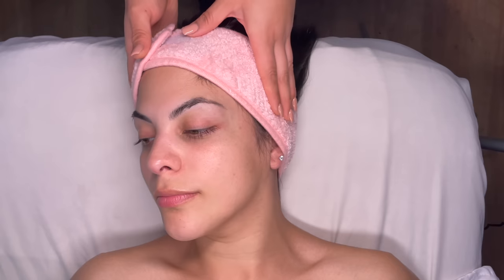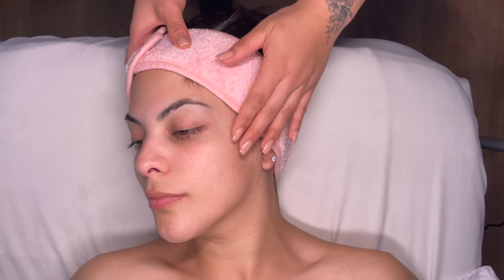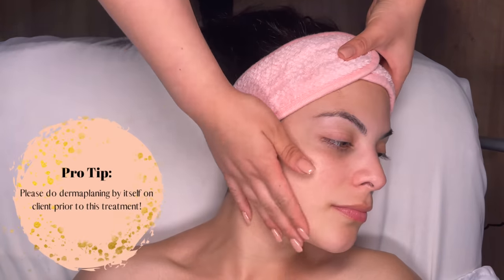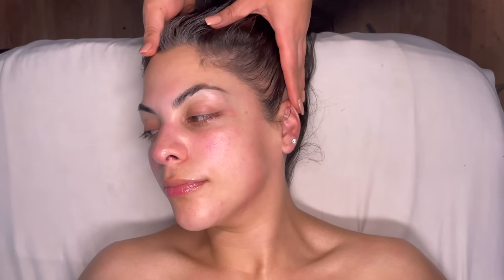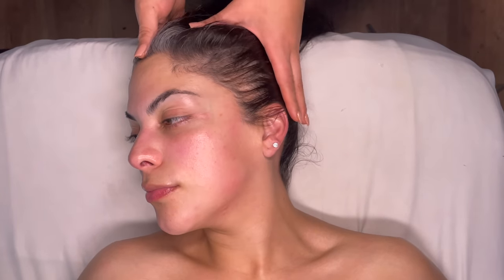Dermaplaning is a very popular service for special occasions because it removes dead skin and peach fuzz from the face, leaving the skin silky smooth. Weddings are an important day, so please perform dermaplaning prior to this treatment on its own by following my last dermaplaning video. If your client's skin agrees well, then feel free to proceed with this treatment.